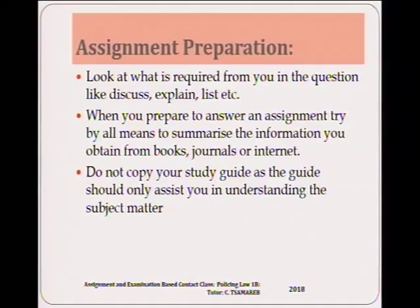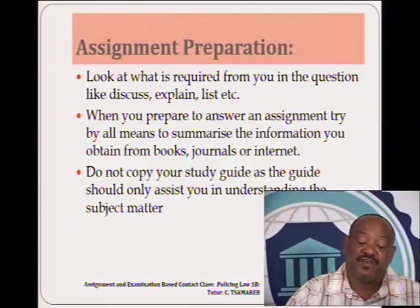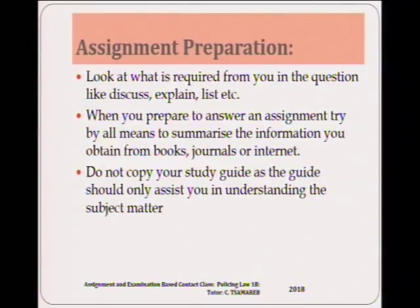When you prepare to answer an assignment, try by all means to summarize the information you obtain from books, journals, internet or other human sources. Do not copy your study guide, as the guide should only assist you or give you direction in understanding the subject matter. That's why you need to read the guide and go for additional material.